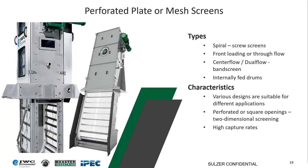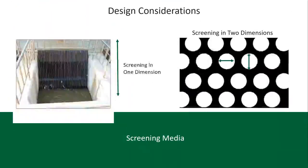So it might be useful to take a quick look at what we mean by that. Now, I told you the multi-rakes use one-dimensional screening, and that perforated screens employ 2-dimensional screening. So on the left-hand side, you can see the bar screen and why we say if you're a piece of paper or a straw, it might be easy for you to squeeze past the screen and become screening's bypass. On the right-hand side, it's easy to see now the difference when we're screening in 2 dimensions. It's much more difficult for large objects to bypass the screen, and that's the reason perforated type screens have such a high capture rate efficiency.